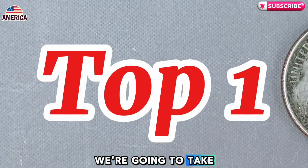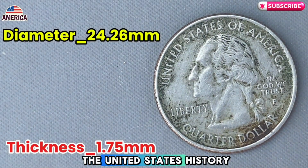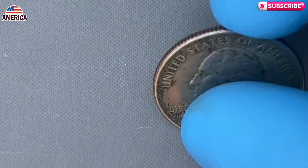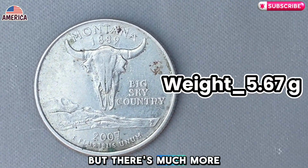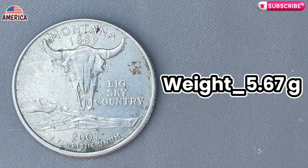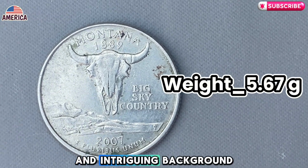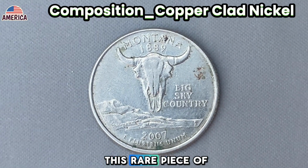Today, we're going to take a closer look at one of the most fascinating and valuable coins in United States history, the Montana 2007 quarter. This coin might look like any other quarter at first glance, but there's much more to it than meets the eye. If you love coins, especially those with a rich history and intriguing background, stick around as we uncover the incredible value of this rare piece of currency.